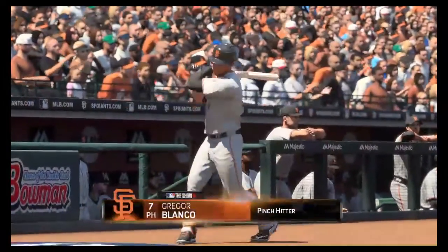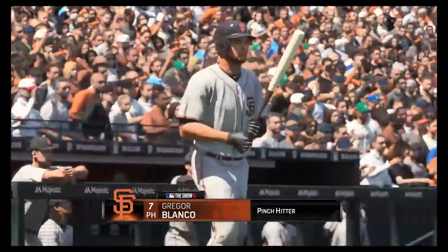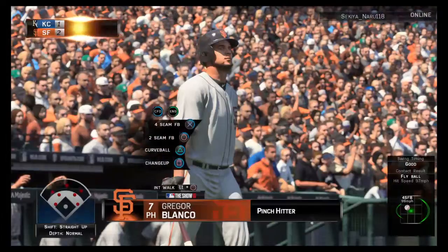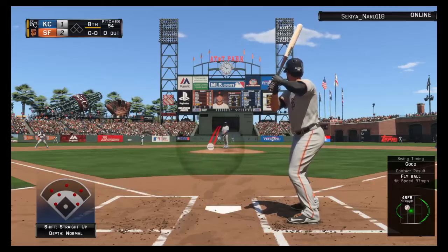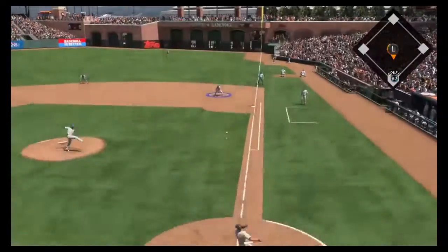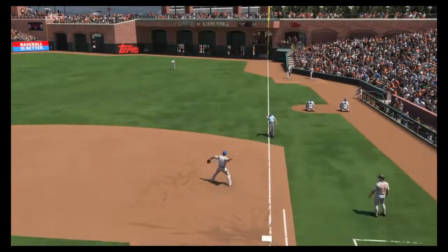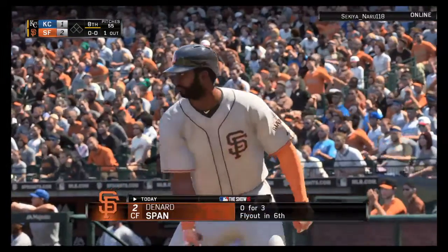Blanco is going to grab a bat here as he looks to try to set the table in the bottom of the 8th as they look for some insurance. Blanco. Hit hard toward the right side. But that finds the first baseman's glove, and that's a tough first out.